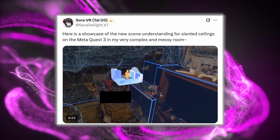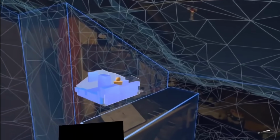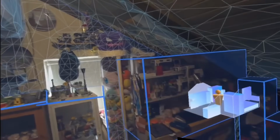There was also a scene understanding update in the version 83 update, so that more complicated scene mesh room setups would now be possible, such as slanted ceilings for attic rooms. Maybe you have steps that give your room different levels, or an inner wall separating sections of your room. The Quest can now cater for that in the scene mesh, as demonstrated here by Sora Twilight. Thank you for this. They posted it on X.